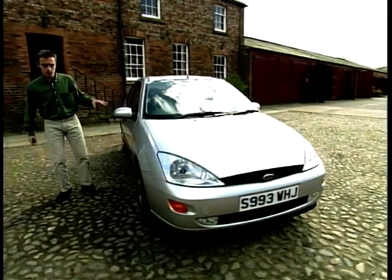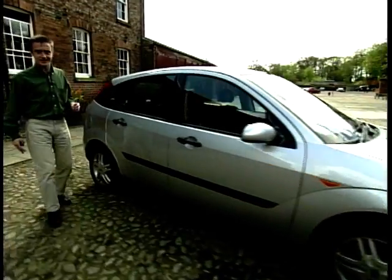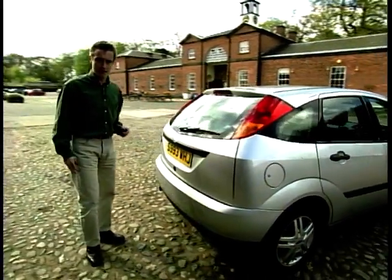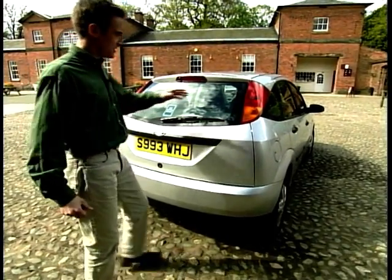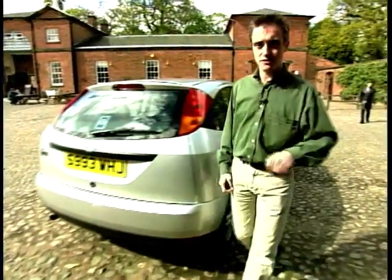The sides of the car would have flowed reasonably well, except that the designers felt that they had to get out the stencil set and cut in a load of geometric shapes for no apparent reason. And then we get to the real problem area for the Focus. It's got a big, fat, well, rump is the politest way of putting it. Above which are these tail lights. They're just cut in again. There's no regard for harmony whatsoever.